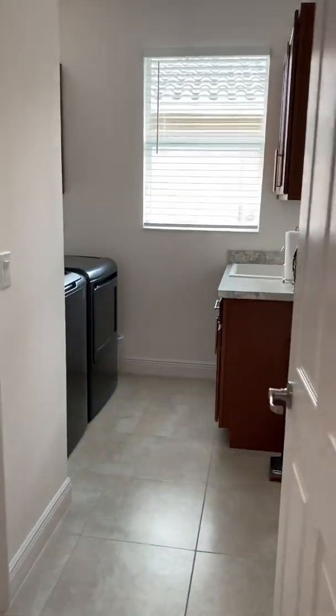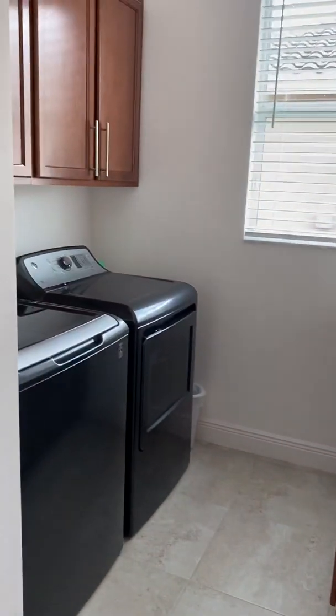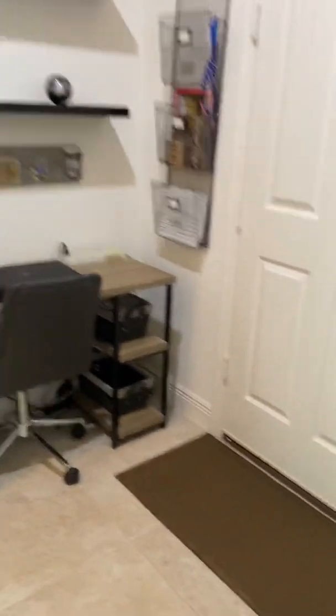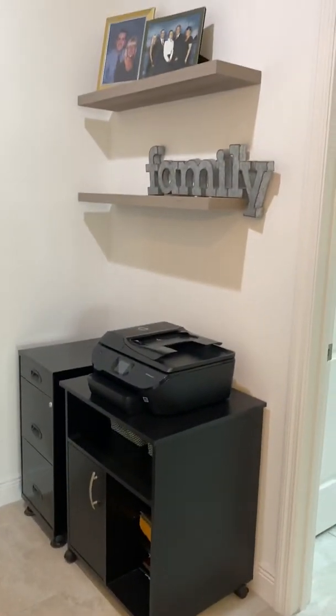Laundry room. Additional area for your computer or just for anything else you like. We have extended garage, 4 feet.